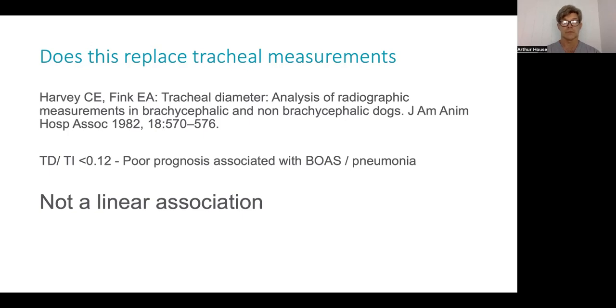What's really important to understand is that was a binary measurement. You're either greater than 0.12 or less than 0.12. It's not a linear association. So as your trachea gets wider, your respiratory function does not necessarily improve. So respiratory functional grading will identify dogs with very poor respiratory function and upper airway obstruction. By virtue, it is highly likely to identify dogs with a hyperplastic trachea, but it doesn't assign a value. So radiographs and tracheal measurements will allow us to directly identify dogs with hyperplastic tracheas. If we had to choose the test, then we would do a respiratory functional grading only. If we have the luxury of doing both tests, then there's value in both.